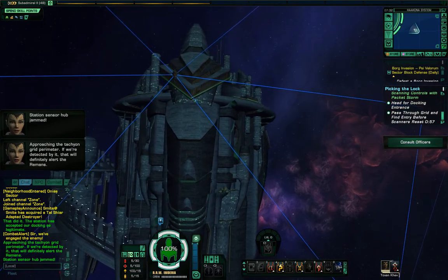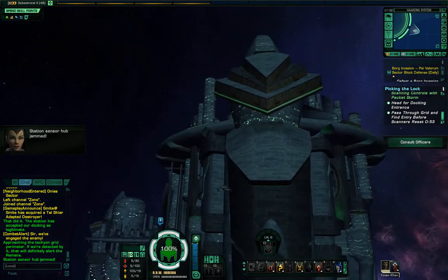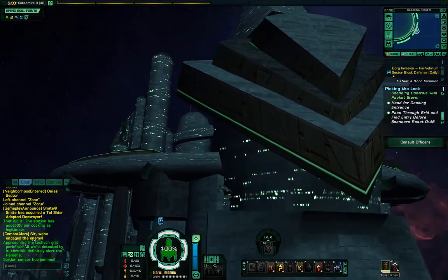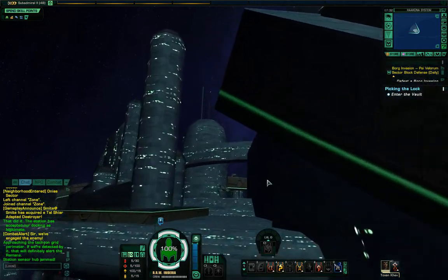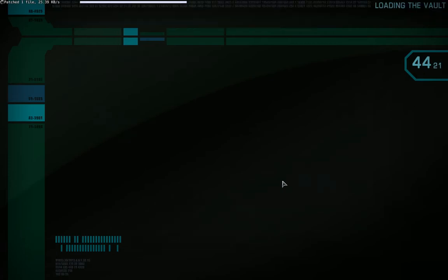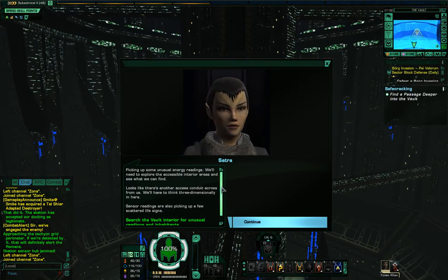Station sensor hub jammed. Let's get inside. Okay, enter station, we're in. Good, excellent. Well, that was easy. Now let's go and shoot some things, I suppose. Picking up some unusual energy readings, we'll need to explore the accessible interior and see what we can find.